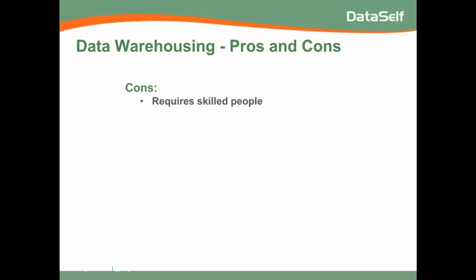What are the cons? First of all, it requires skilled people to build and maintain it. So usually expensive people. And if you are going to be building it yourself, hiring programmers like most people do, be sure to retain these people, because it's hard to find good programmers. And once you find them, if they leave and you have to hire someone else, the new team might start to write things all over again, and it becomes a very expensive process. So a con is, you require skilled people.